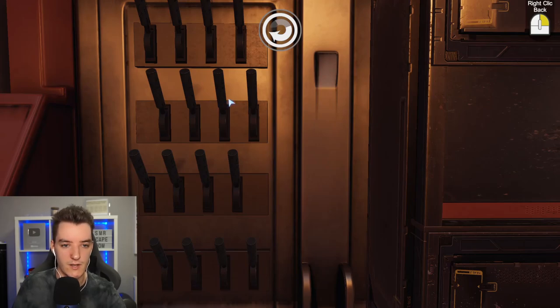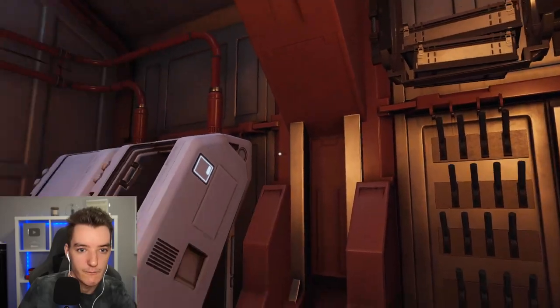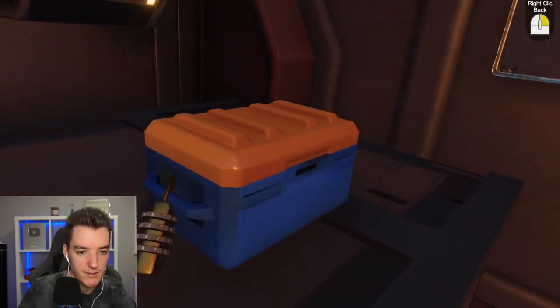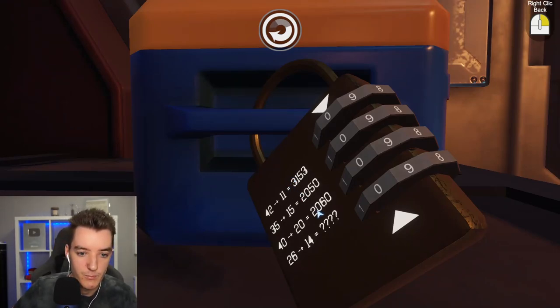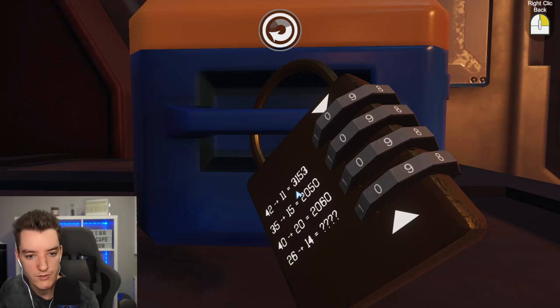Okay, but there's nothing that's really going to give away what that could be. I feel like the first place we want to start is over at this box, because I believe I could see some sort of puzzle on the side. So, we can see it says 42 minus plus 11 equals 3153. Why would it be that?